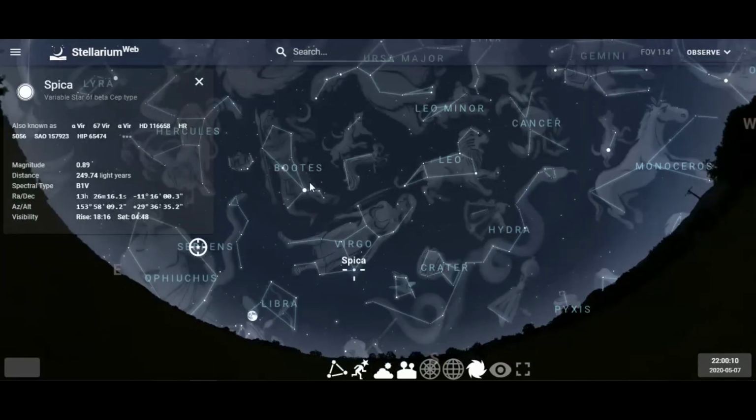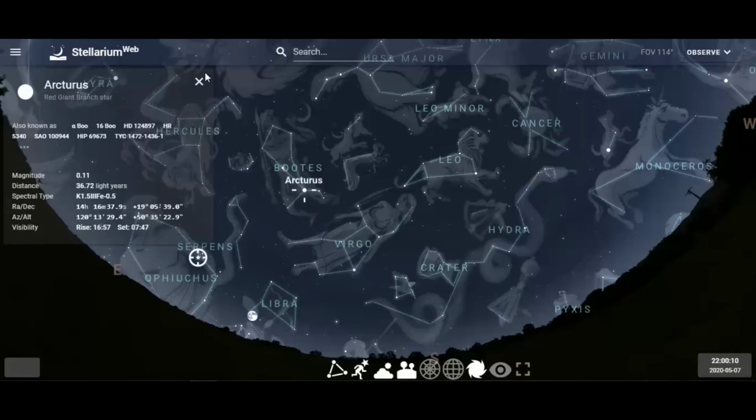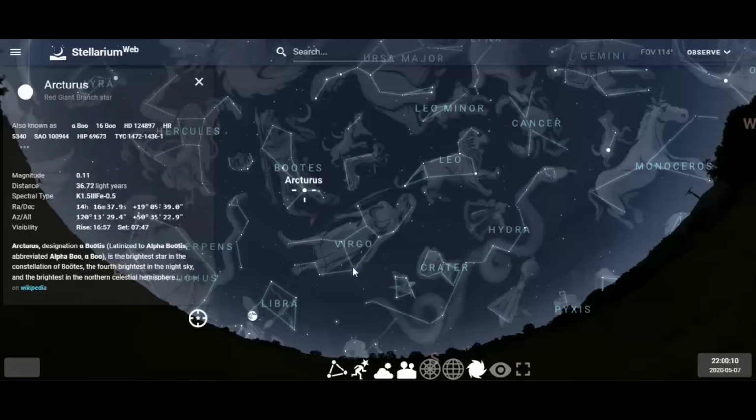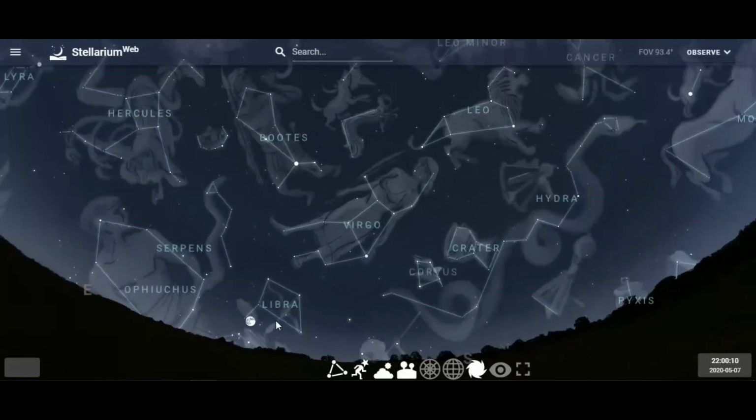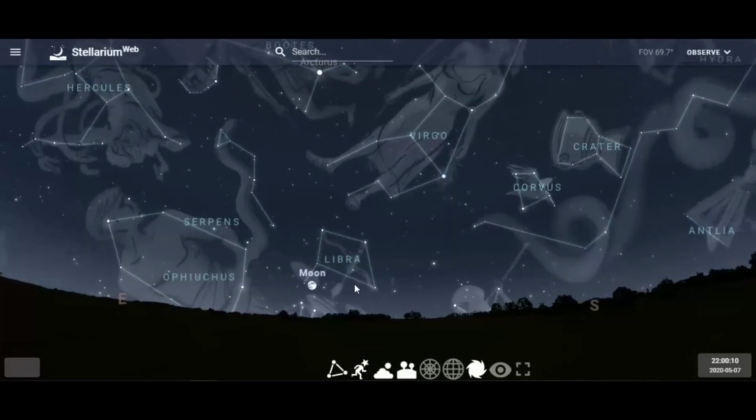There's Arcturus, speed down to Spica. So there's Arcturus, and then on down to Spica. It's in view below the bowl of the Big Dipper. Okay? And then right down here, okay, we have Libra, the scale.